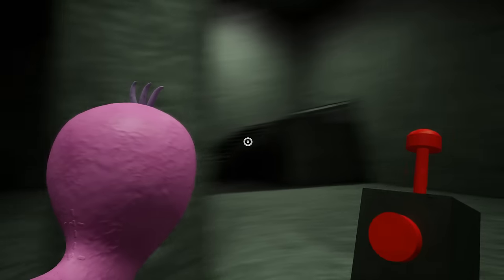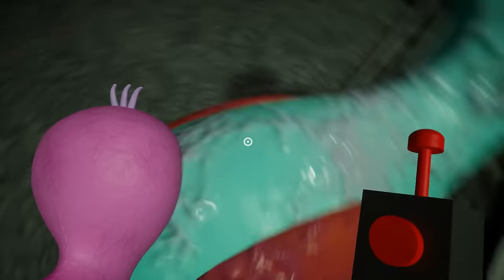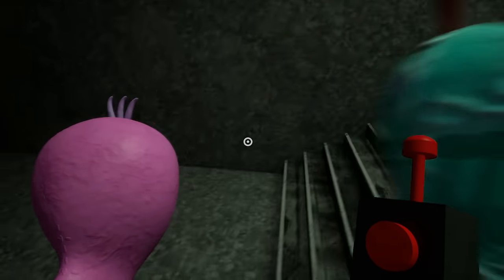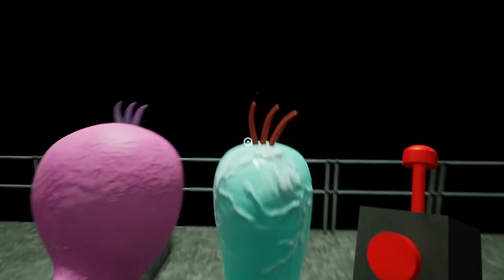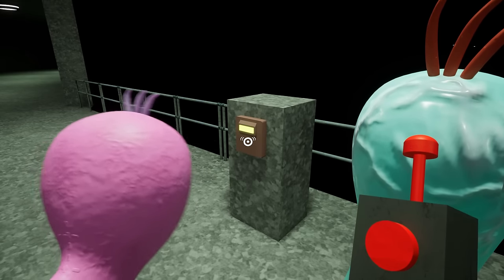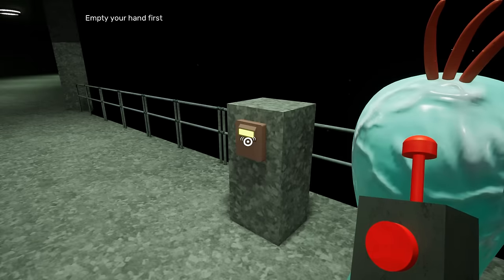Get on high ground, jump on the back. Okay. Woo! Well, this is awkward. Agreed. Oh, hi, Opila. Good to see you, too. Oh, I don't have an empty hand. Here, have your baby. Thanks. Welcome.